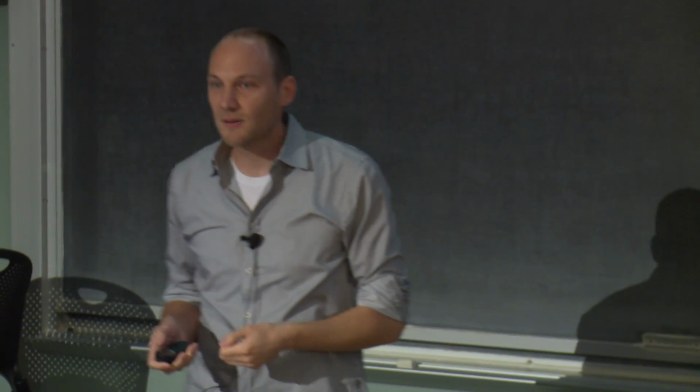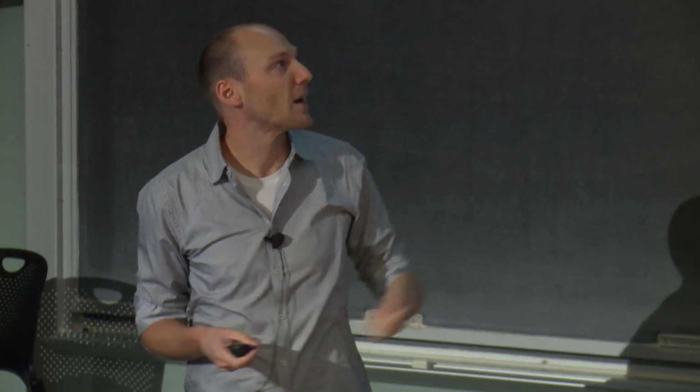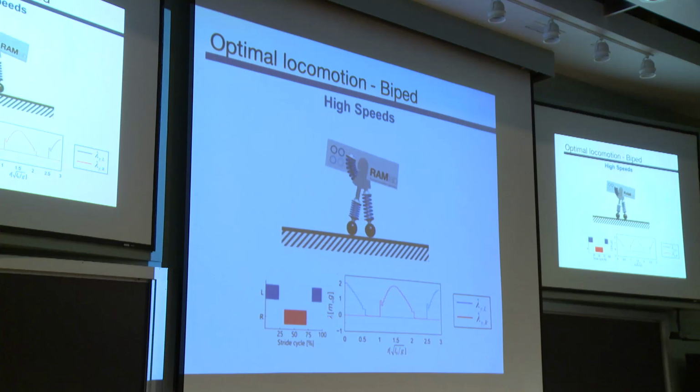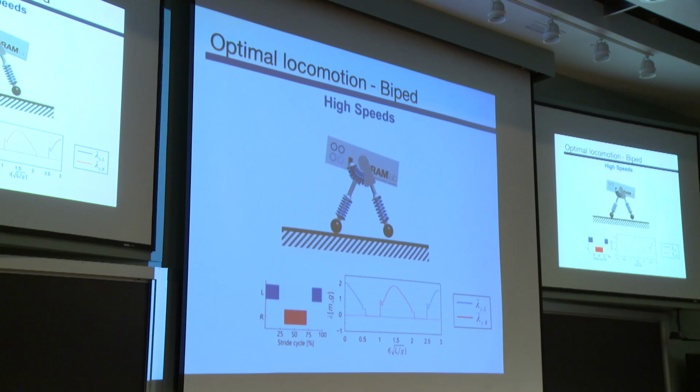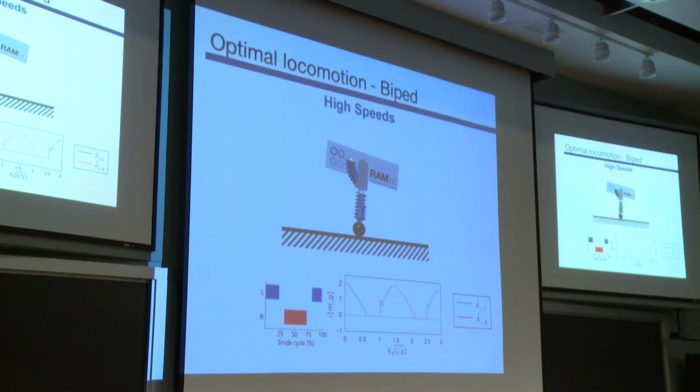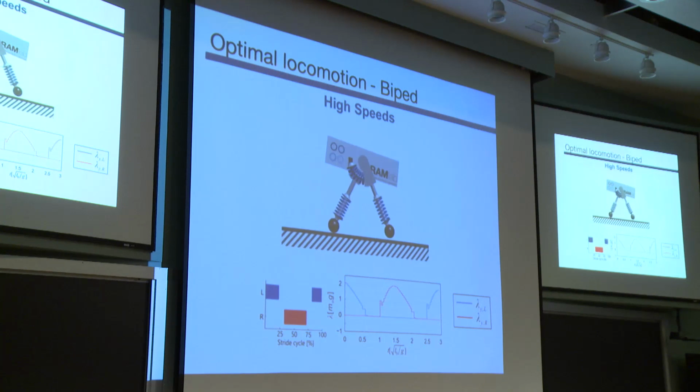And if we look at the ground reaction forces and at the contact pattern, the computer actually figured out that it makes sense to have an air phase, and that my ground reaction forces now only have the single hump. So that was pretty cool, right? The computer doesn't know anything about locomotion apart from what I told it, and it comes up with these solutions.